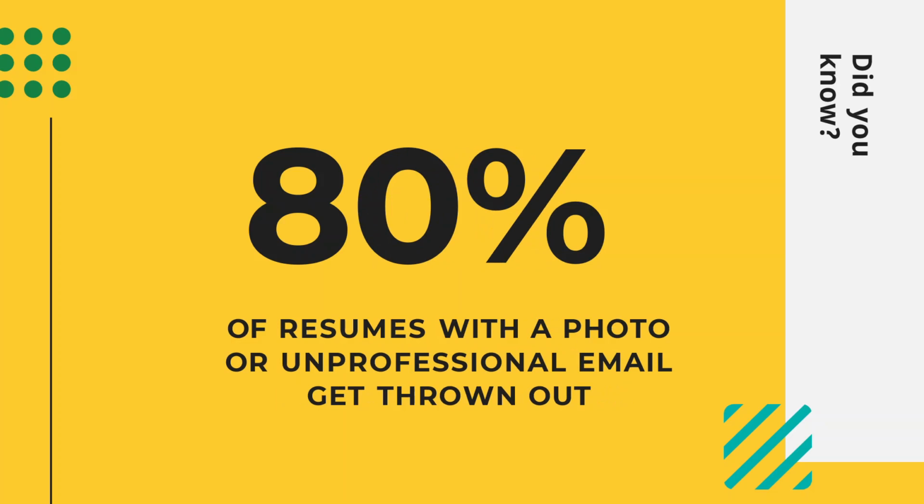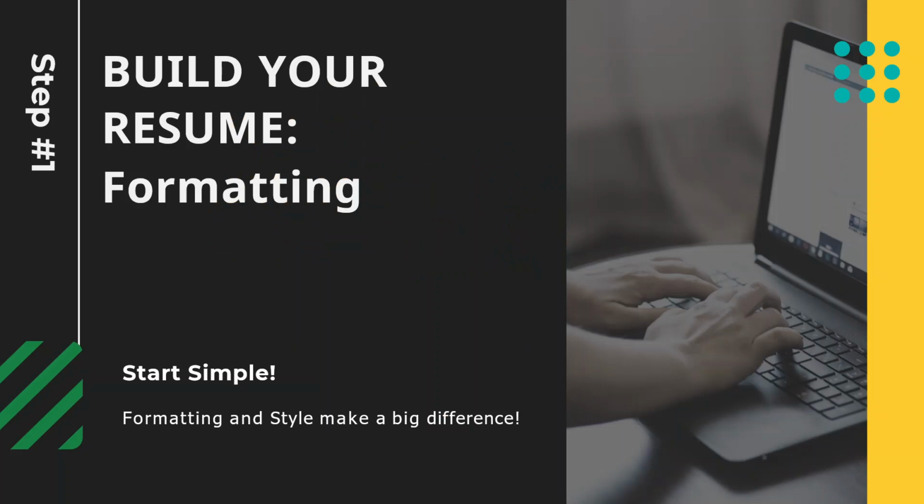If you have a photo in your resume, do not do that. Over 80% of the resumes that have a photo or an unprofessional email that has slang or nicknames or inappropriate content just get thrown in the trash automatically.